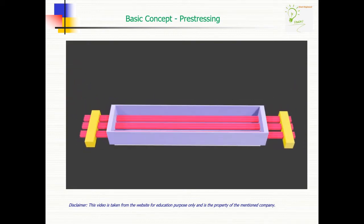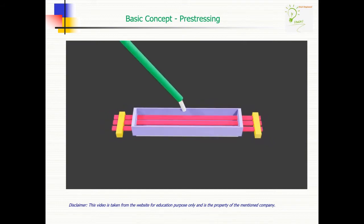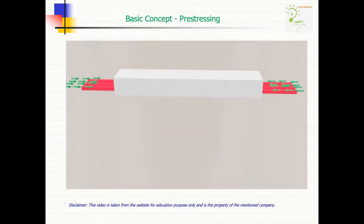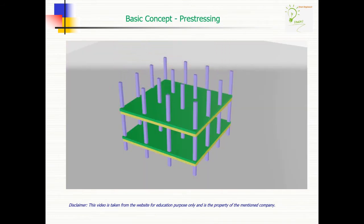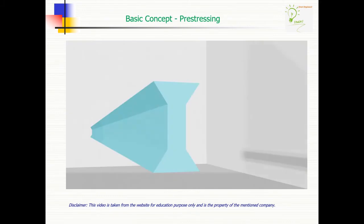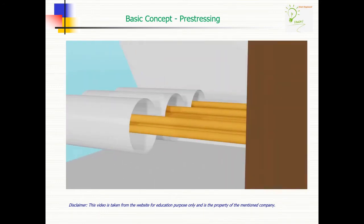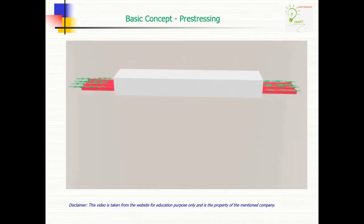There are two methods of pre-stressing. One is pre-tensioning, as you can see here. It is generally done in a workshop for smaller dimensional members, say light posts, railway sleepers, etc. And this one is the post-tensioning method, which is generally applied to the larger members, say bridge girders or large beams or slabs in any building structure. You can see here, it is a post-tensioning method. These two methods we'll see in detail in our subsequent slides.